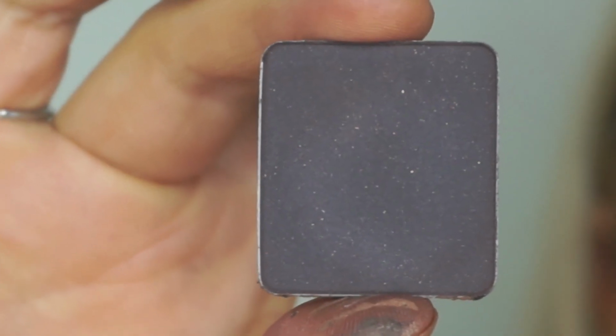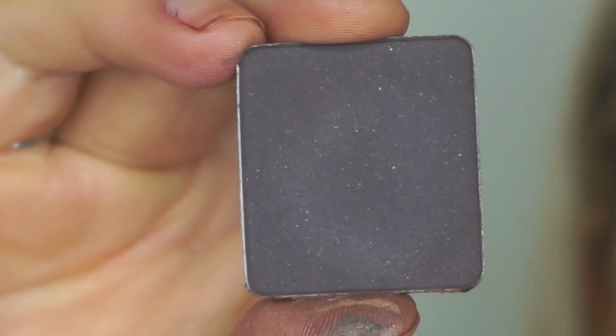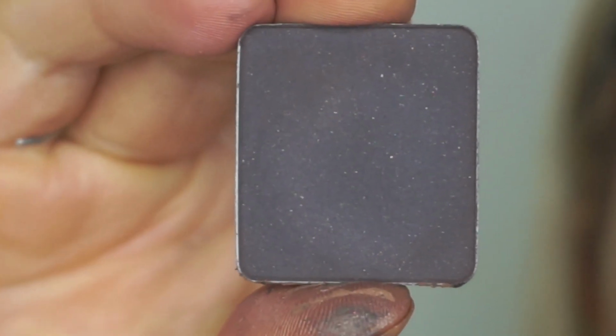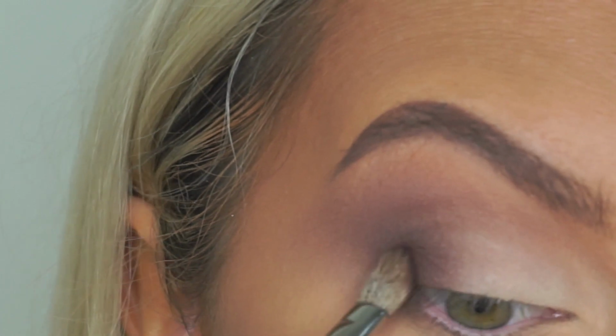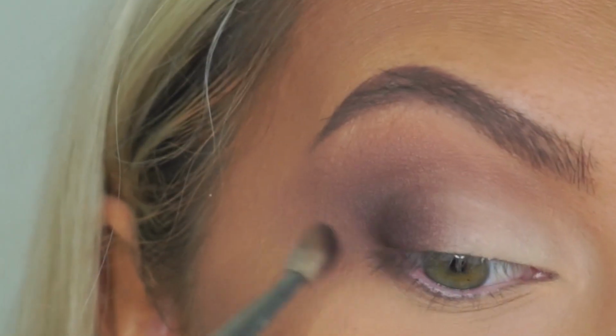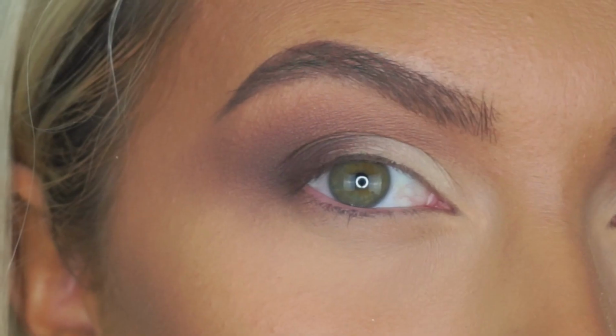And then last but not least, I'm taking this colour by Inglot in 306. Such a gorgeous, almost like a purple grey. Such a gorgeous, unique colour. And I'm just picking that up. And I'm just focusing this right on the very outer corner and my lash line.